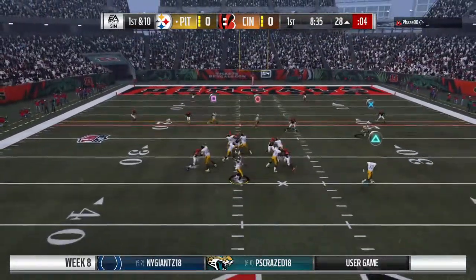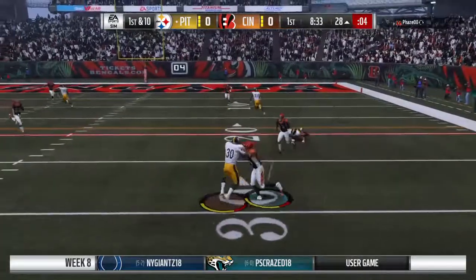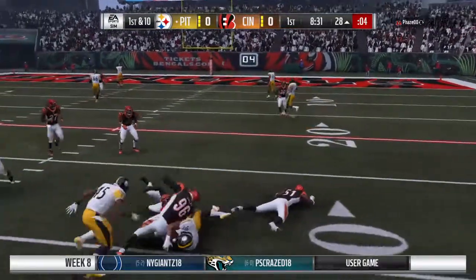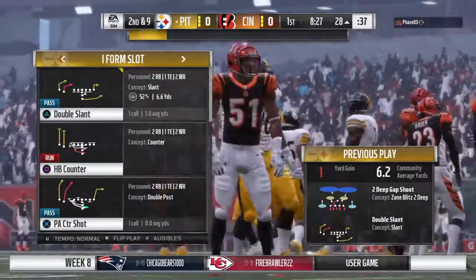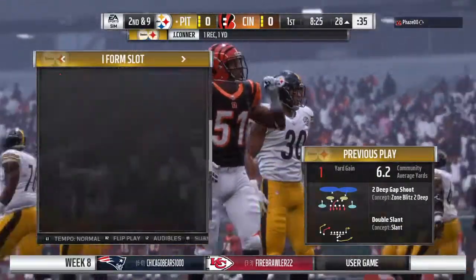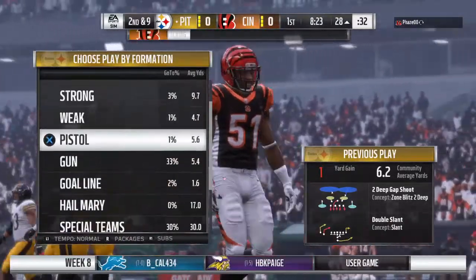Now Roethlisberger on first down. Finding his safety valve here. That's complete. And he'll go down at the 28. Call it a 1-yard gain on the play. And that'll make this a second down. They've got good playmakers on the offensive side of the ball.